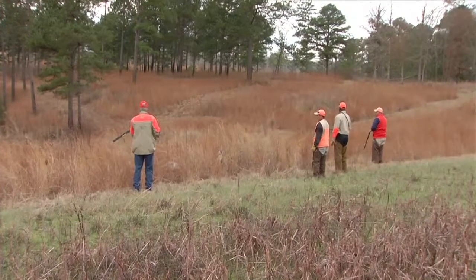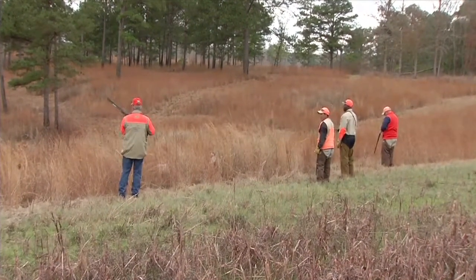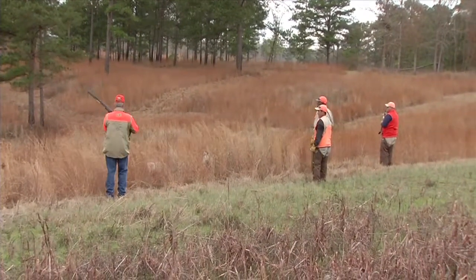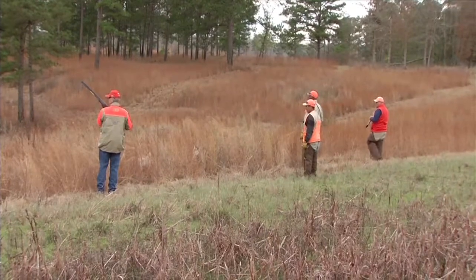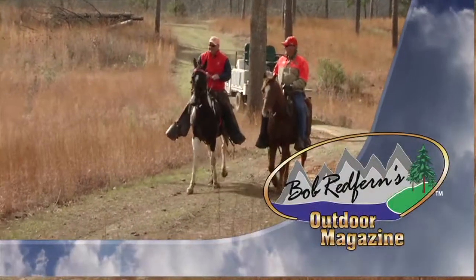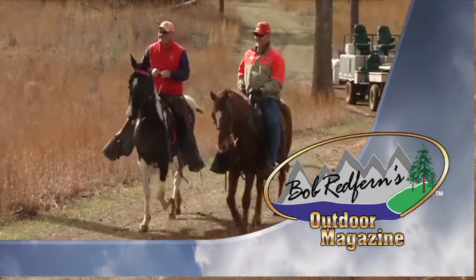Just keep coming. I can't pick one out, Bob. I'm telling you. Chip dead. Did you get one over there, Mr. Bob? I did. Yep, it's right just past the tree. Chip here. Chip dead. Good shooting. Dead. Chip here. When we come back from commercial break, we'll have more quail hunting from Shenandoah Plantation.